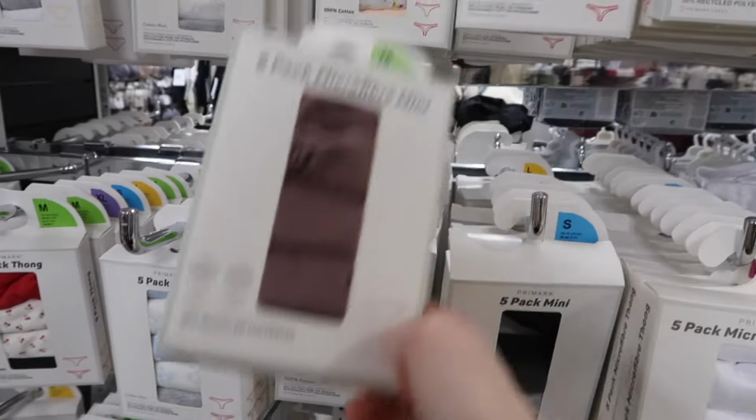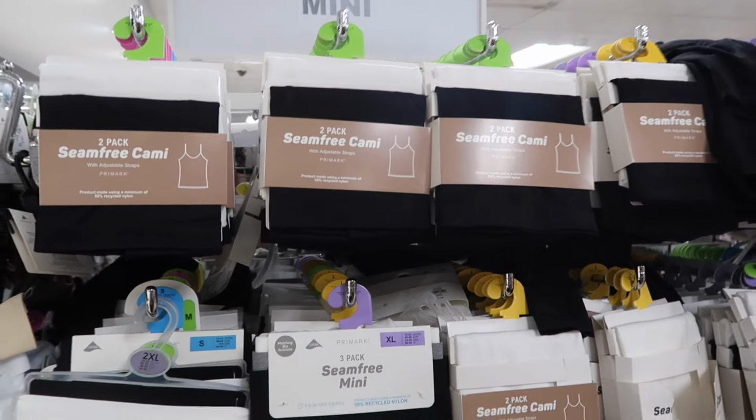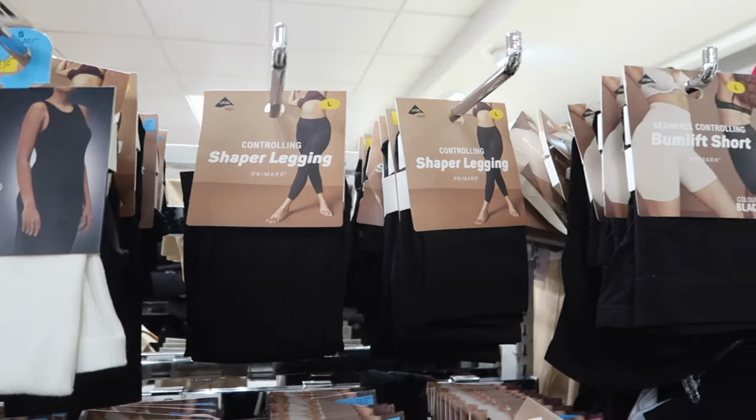Like I love this. I feel like that would just be perfect, this colour. I'm just looking for a size small in these. Also got these seam-free camis, which also are giving Skims. And who knew they had these shaper leggings in the underwear section?